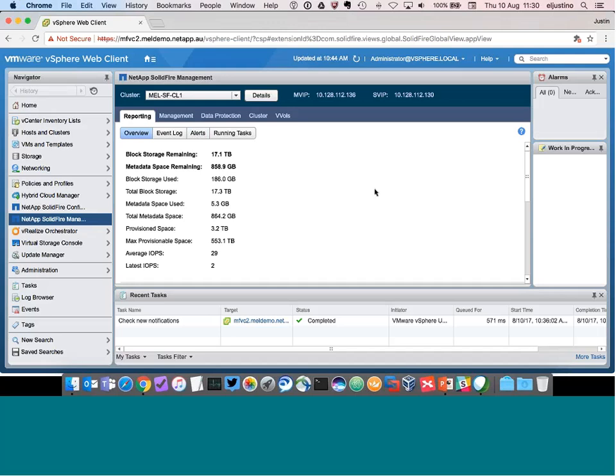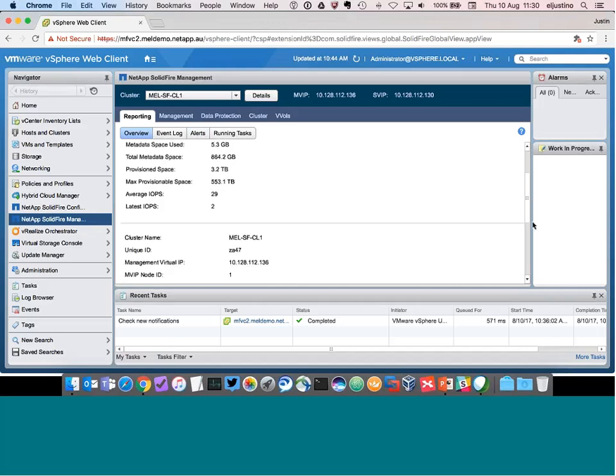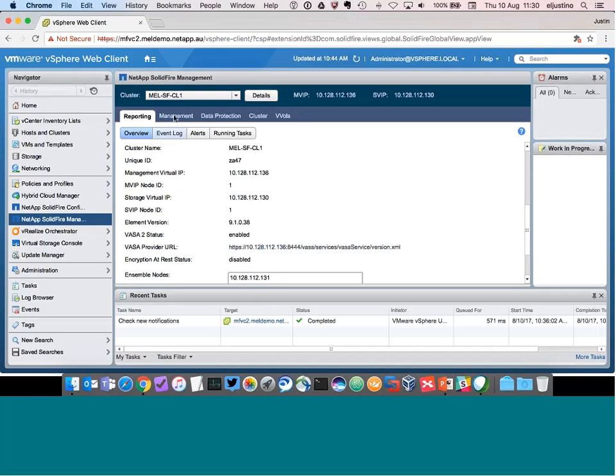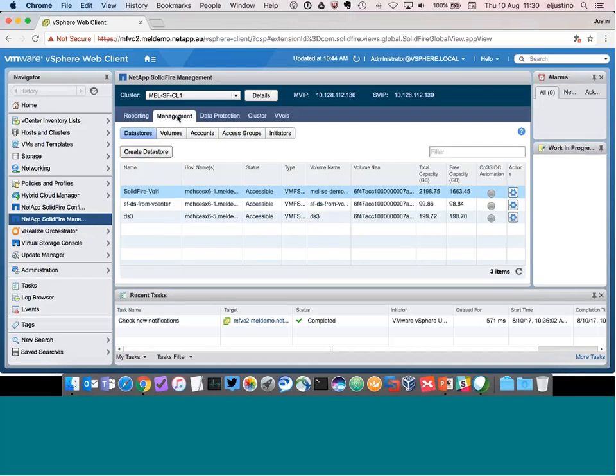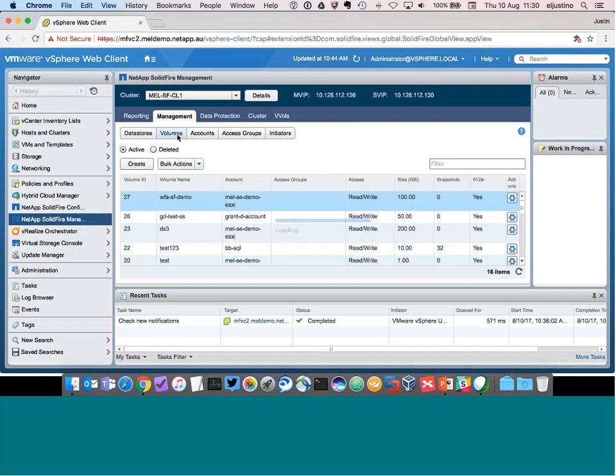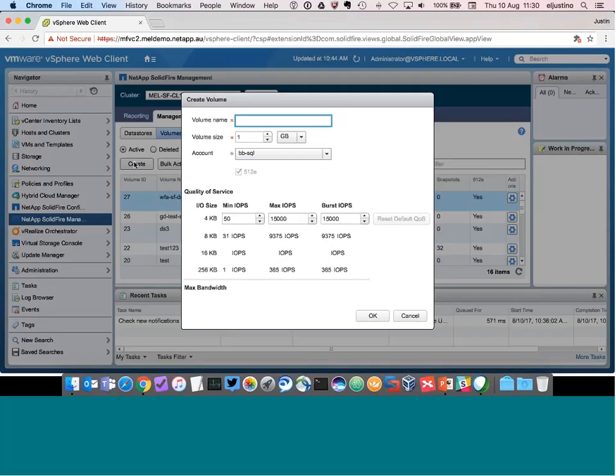All right, so let's have a bit of a look around to see what we can do. This is just cluster overview details, but now we're getting into deployment and actually doing something within the vSphere client. As you can see, I've launched into the management of my storage, and I can create data stores, and I can modify my accounts and volumes. Now let's do a deployment here and show you what we've actually integrated. If we create a new volume, we're going to create a new Geek Out volume for SQL. This might be a 20 gigabyte volume. I add it to my SQL account.